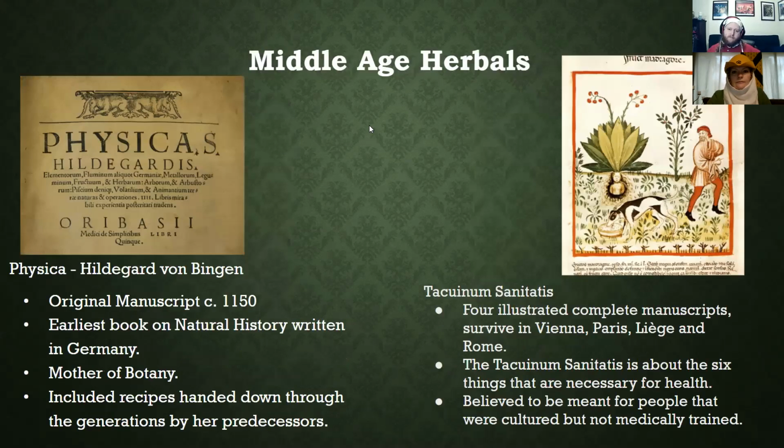Physica by Hildegard, originally from 1150. So these are Middle Age herbals. These are kind of a real lull in herbals. There's not a whole lot written at this time, but she is the earliest book in natural history written in Germany. She is also considered the mother of botany. She is one of the very early women writers of medicinal stuff, and it included recipes that had been handed down by generations from her predecessors. Hildegard was an abbess, and so we know that monasteries and the church people that oversaw the people of their parish or their area would have had medical stuff that was handed down from one to another, and so she wrote those down.